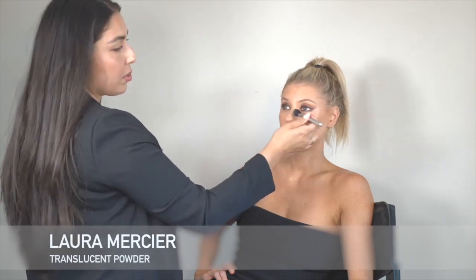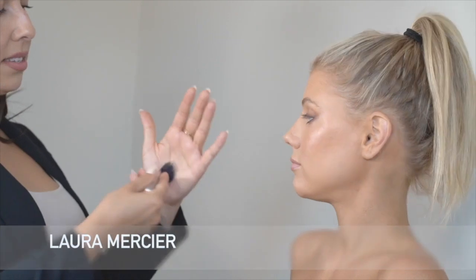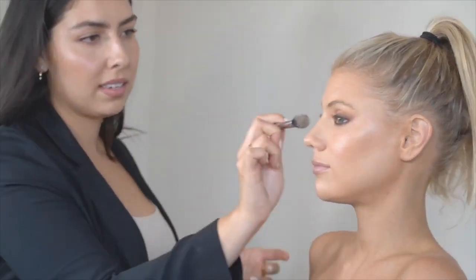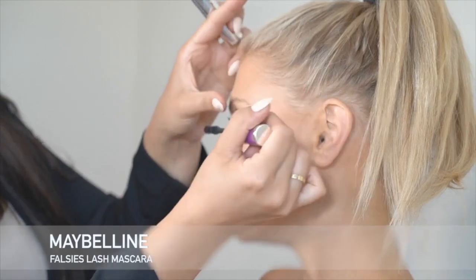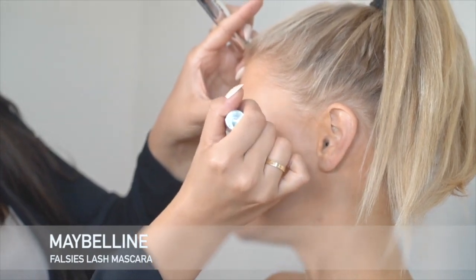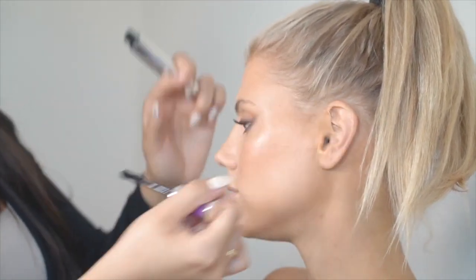I'm using the Laura Mercier translucent powder, just a tiny bit. I like to dust off the excess on my hand and then just press it in. So I'm now using the Maybelline Falsies Lash Lift Mascara. I feel like my favorite mascaras are from drugstores. Maybelline has always had really good mascaras.